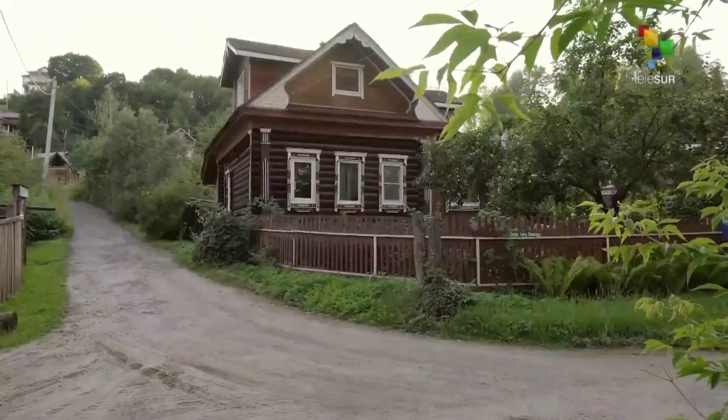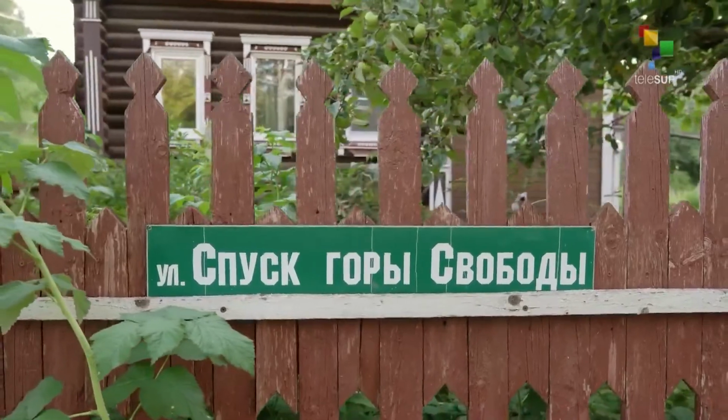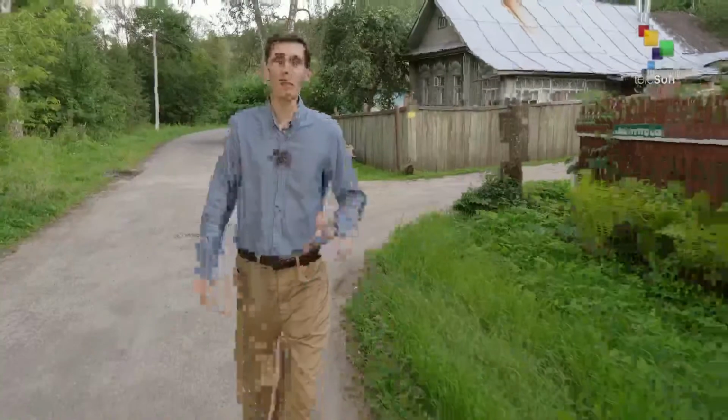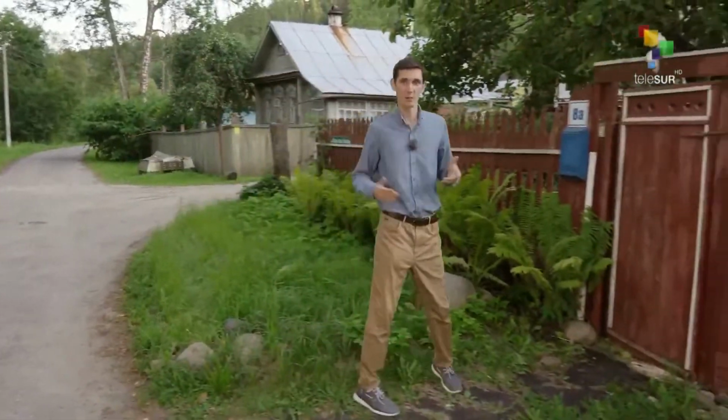A cozy little street with a poetic name, the slope of Mount Liberty, led me to the Nikitin's estate. Boris Yuvenalievich, the head of the family, is a representative of a rare profession, that of jeweler, bone cutter. I'm going to get to know him.